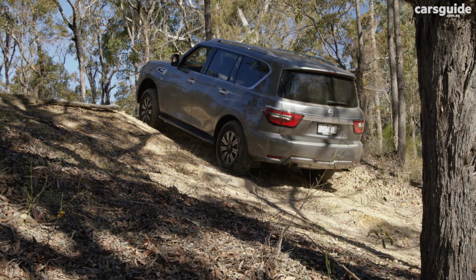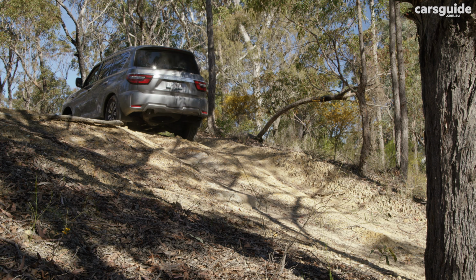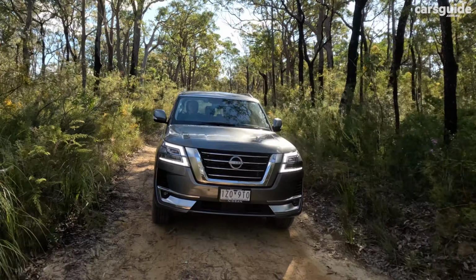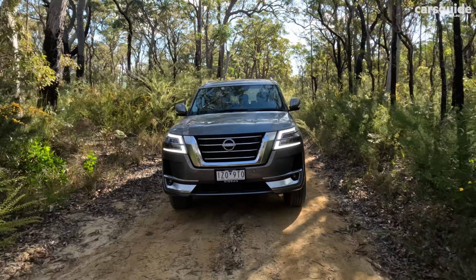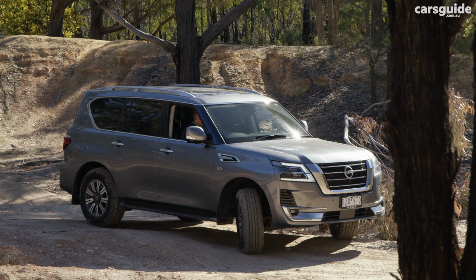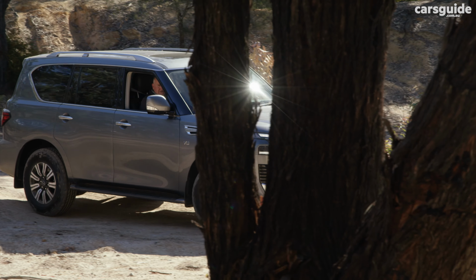The Patrol is a tried and tested four-wheel drive. It makes a great touring platform, and it also makes a great tow vehicle. There's no disputing those things. But it is a big vehicle, and it does take some getting used to if you haven't been in one before. I have, so it's quite comfortable and familiar to me. There's plenty of glass everywhere, so you've got good visibility from all directions from the vehicle.